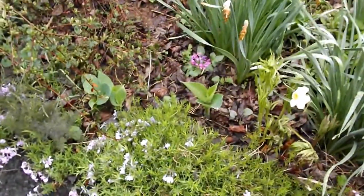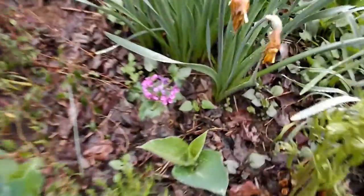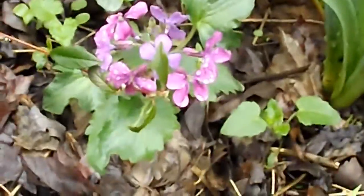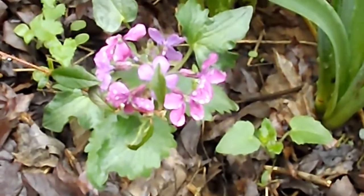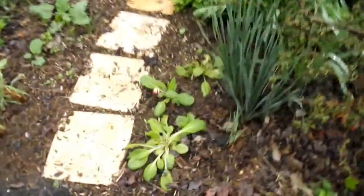Little teeny bits of hosta. This is called money plant. It's the white disc on it. Looks like money. Primrose.